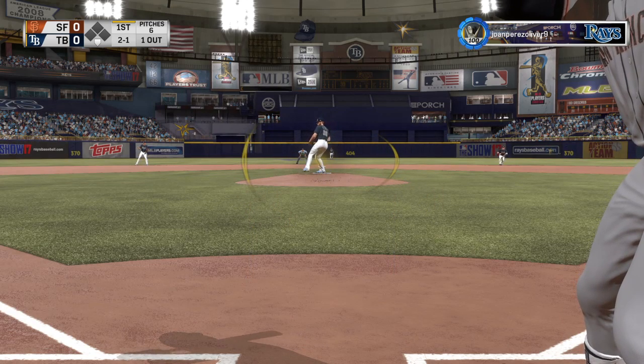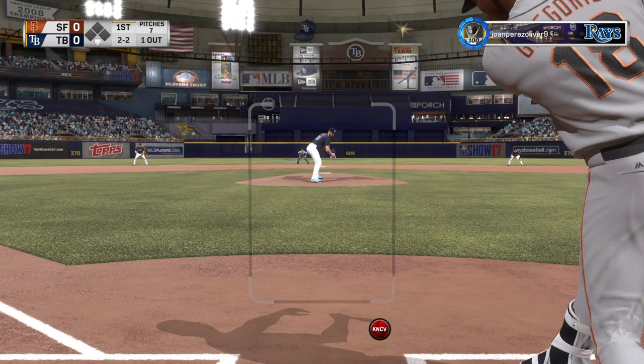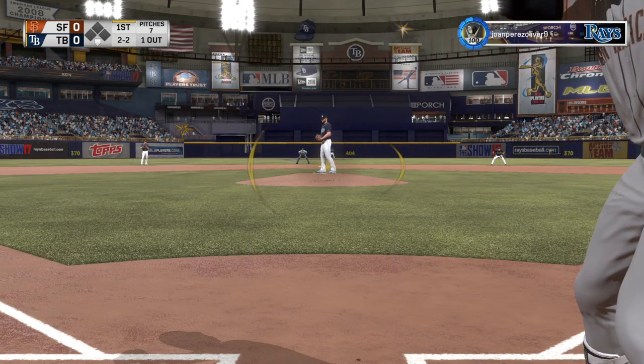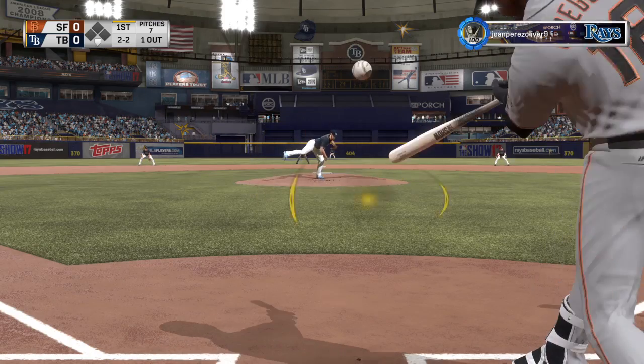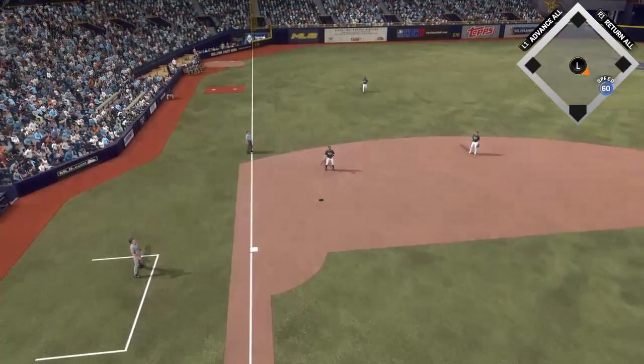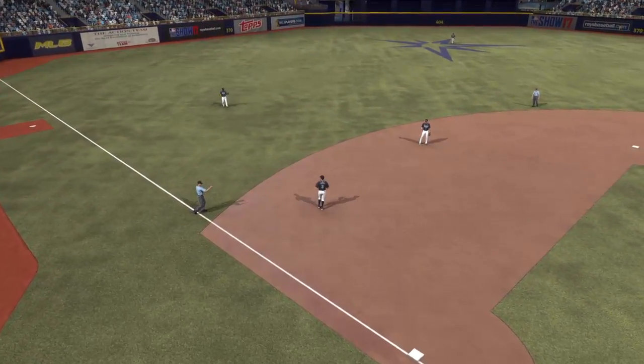Into the windup. Here's the 2-1 pitch. Chops it foul at home plate as the count moves to 2-2 now. Well, he fouled that breaking ball off a little bit early. Timing not quite there. Had a fastball to pitch before. He just got out in front of that breaking ball. And Longoria's got it for out number 2.